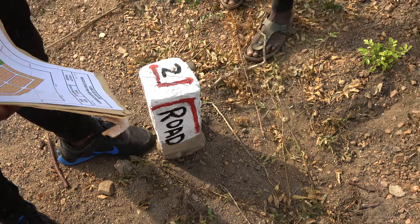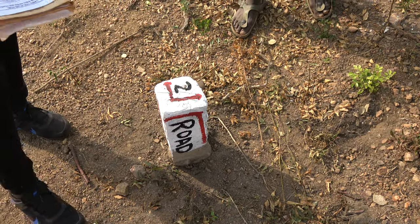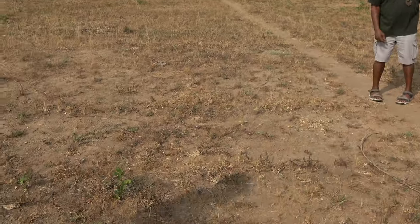This thing is laid out real nice. So here is a turning road, so here you go through here. It's the turning point over here. So my brother got it all laid out, family. Okay, so let's go to the next point over there.